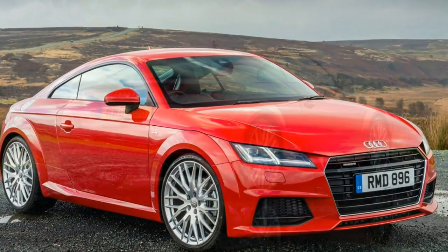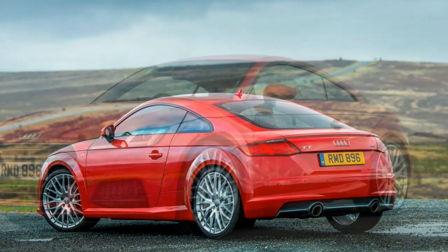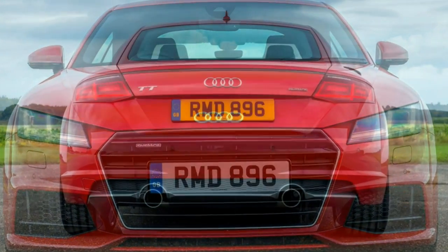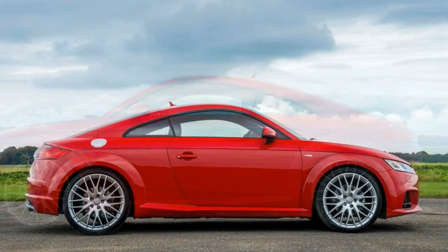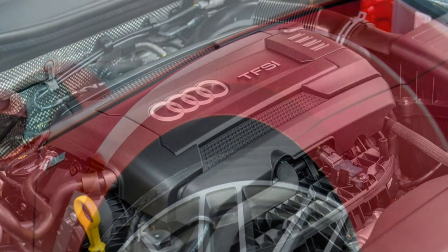The styling mixes elements of the MK1 and MK2 and at first glance it's unmistakably a TT. The wheelbase, the distance between the front and rear wheels, has grown slightly, but the car's overall length remains the same, making for super short front and rear overhangs. They wear sharper, more modern-looking headlights and taillights with some neat touches, including directional indicators that swipe across the taillights rather than wink on and off.